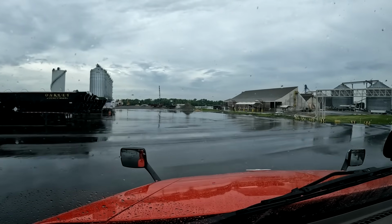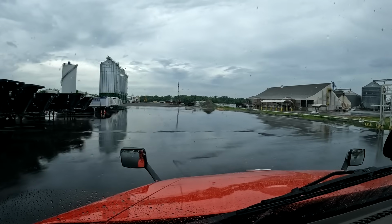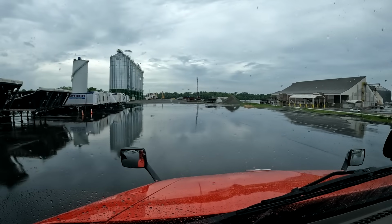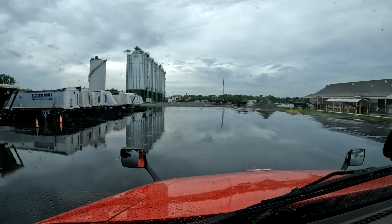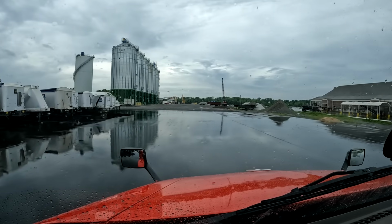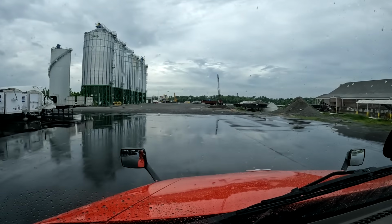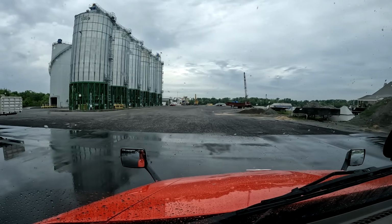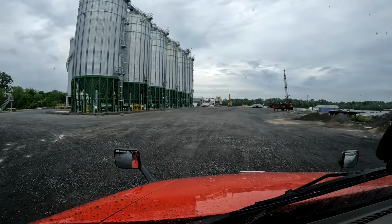Arkansas River straight ahead. I'm just going to look at the numbers on these trailers here to my left as I drive by. Not really expecting to find it. Sure is nice that they paved this parking lot a few months ago. Yeah, if they're doing bauxite loading in the rain, that makes for some sticky product.